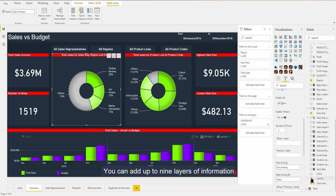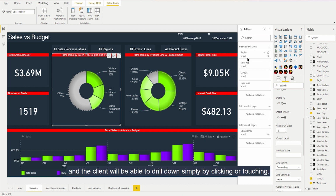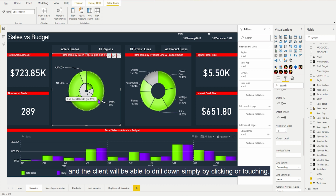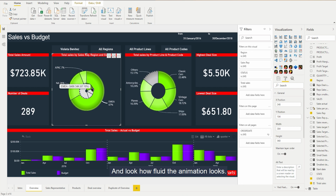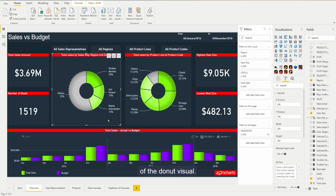You can add up to 9 layers of information, and the client will be able to drill down simply by clicking or touching. As you drill down, the rest of the report filters itself, and look how fluid the animation looks. To go back, all you have to do is simply click on the middle part of the donut visual.